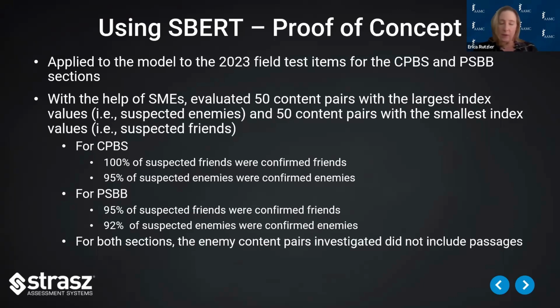In the top 50, there were no passage to passage comparisons with numbers that high, which speaks to our content development, where passages aren't written or designed to include testable content, so they shouldn't really be enemies of each other. So it shows that we're doing a good job with that.